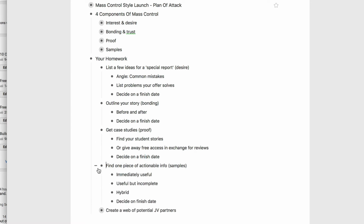And your next piece of homework is to find one piece of actionable information that you can share with your audience. So this is the part that corresponds with samples. So there's a couple of ways you can do this. There's maybe 3 ways. So you can give them a piece of information that is immediately useful, something that helps them to move the needle just a little bit instantly. Or you can offer useful information but incomplete. Now, Jeff Walker is a master at doing this kind of content because it works so well.